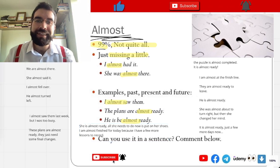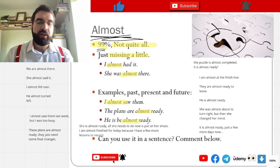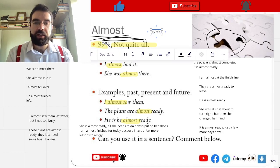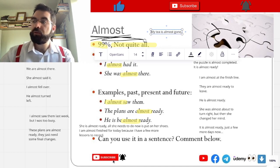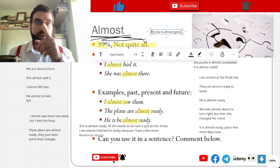Almost, yeah. So 99%. The puzzle is almost ready. My tea is almost gone. My tea is almost gone. How cool is that? Yeah.